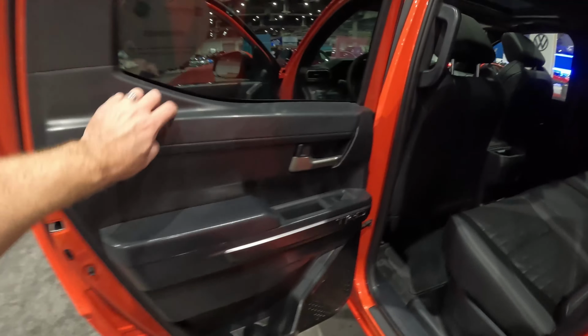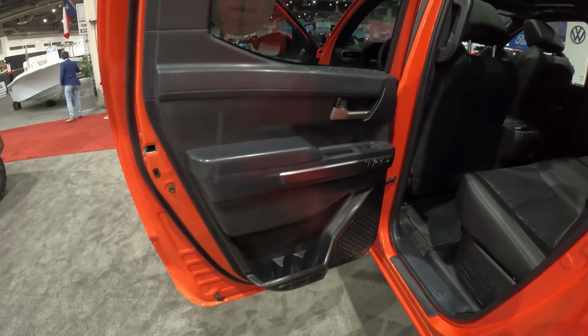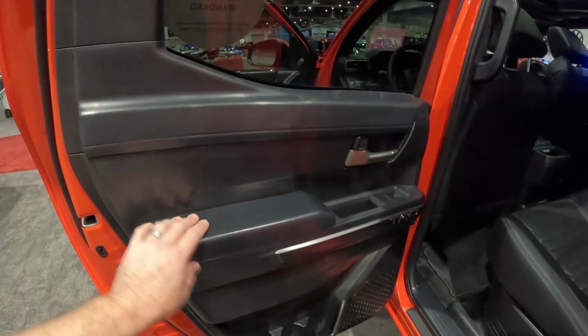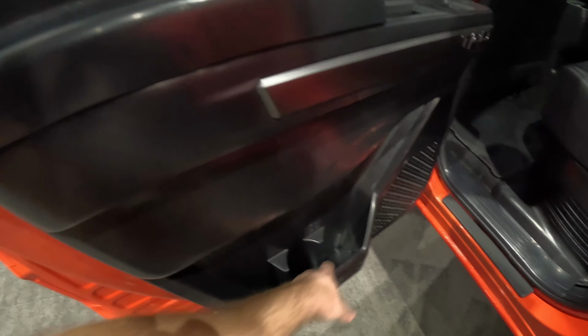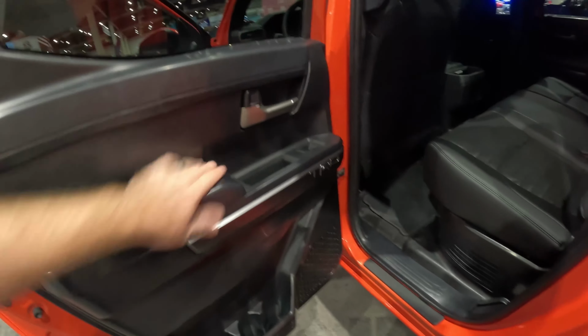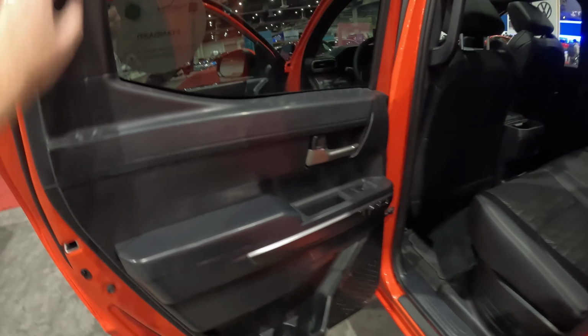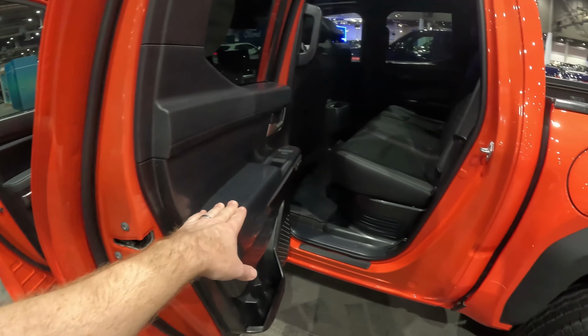Looking at the door, again, more of that hard plastic pretty much everywhere in here. Makes it pretty easy to clean off, but I'm wondering what other trims will look like. We do get some bottle storage down here as well. Again, very hard black plastic, very slick plastic on the entire door panel, really. So interesting material choices back here.